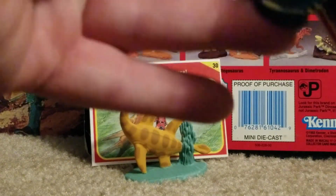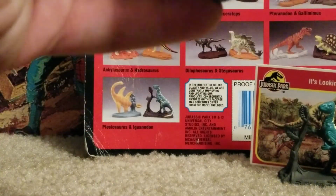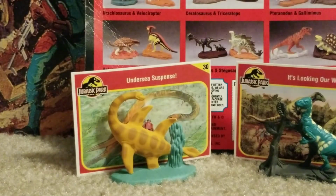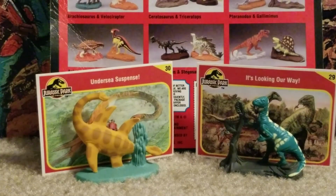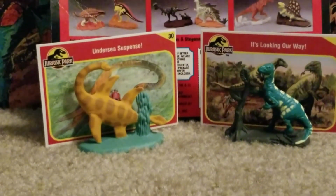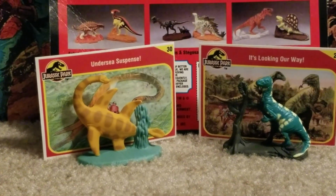It's not an action figure, so there's not a whole lot of play value, but what kids weren't into dinosaurs? I know I was really into dinosaurs as a kid, but that was probably when I was like 5 or 6. By 10, I was kind of not so much into them. But I think these are neat pieces. It says here you can collect them all if you so choose, but I think they look pretty neat on the shelves, and Kenner did a great job.